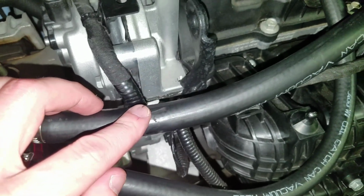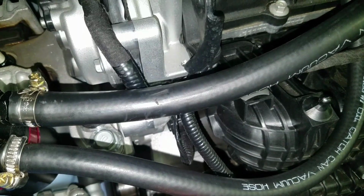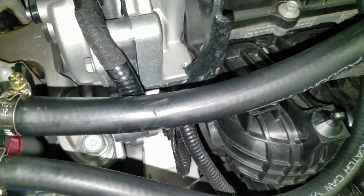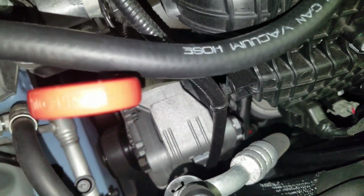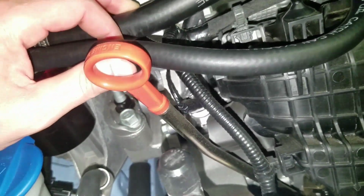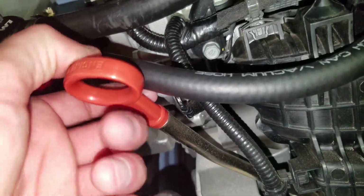So we got a hit there, and this is what I'm talking about. Preventative maintenance. It's boring, but down the road, it could. I don't think it's possible, but I am going to prevent that from happening. So I'm going to check this hose. We're coming over here pretty close to our oil dipstick, but clearance is good on that. It looks close, but it's not rubbing.